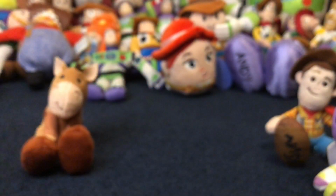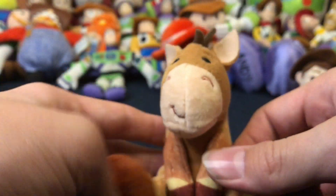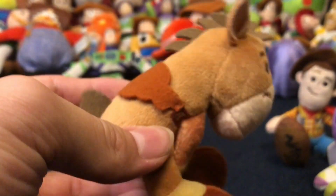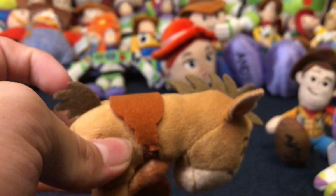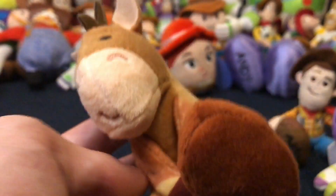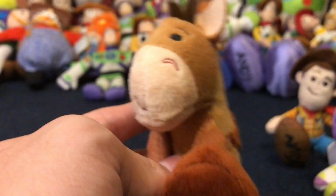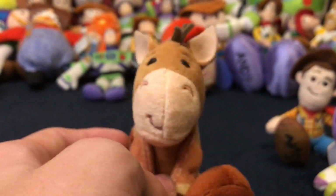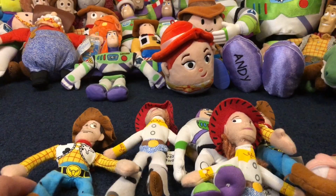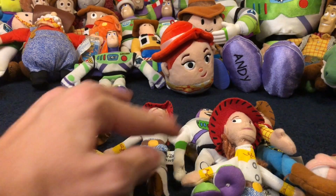And Bullseye, who does not have movable arms, you can't move him around. Again, printing around here. He has a felt saddle, along with a felt tail and a felt mane. I don't know horse stuff, and he has a smile for some reason, which is cute, but it doesn't really make sense in terms of a horse.